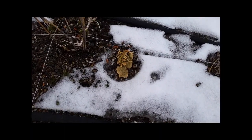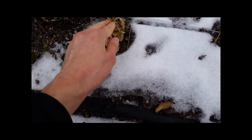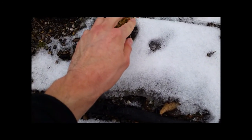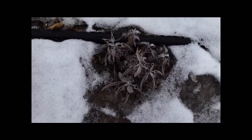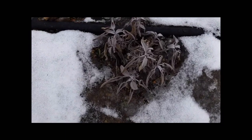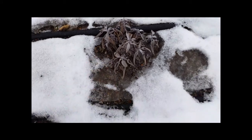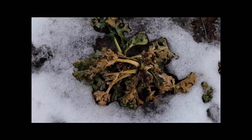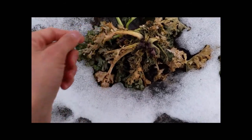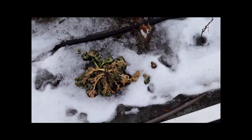There's the broccoli that grew at the same time as the other ones that have died. This one might live. There's still some green, but it's not looking good. There's unheated sage, new growth, surviving, but not quite as full as my heated ones. There's kale, not looking fantastic. You know, none of the kale look very good, but this is to be expected.